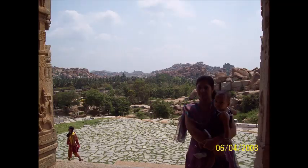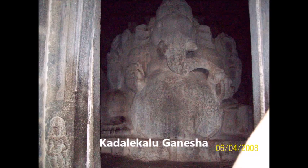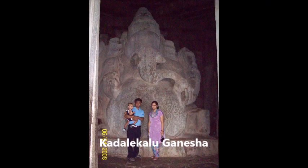Hemakuta Hill also has monuments with two monolithic Ganesha statues, the Sasivekalu Ganesha and the Kadalekalu Ganesha. The Sasivekalu Ganesha is around 7.9 feet high. This Ganesha is carved with his mother Parvati, in whose lap he sits. She is visible only from the back of the statue. The left hand and tusks of the statue are damaged. The Kadalekalu Ganesha is more than 15 feet high. Ganesha's tusk and other parts have been damaged. The left hand, which holds a tree with his trunk reaching out for it, has survived.